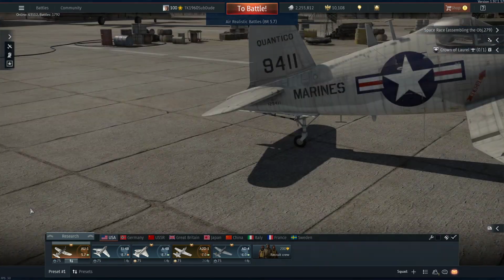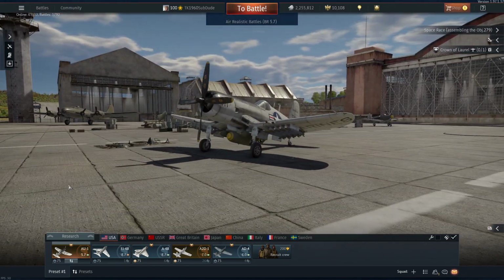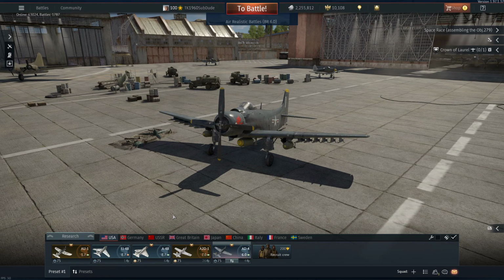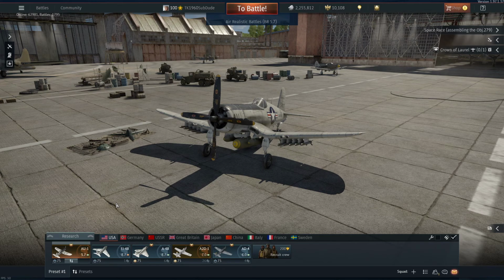But, well, how many rockets does this thing have? This thing has 10 rockets. Yeah, if we look at the AD-4, we have 12 rockets. So it doesn't have quite as many rockets as the ADs. But it's also a fighter.